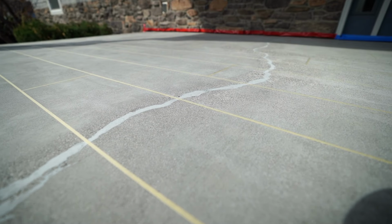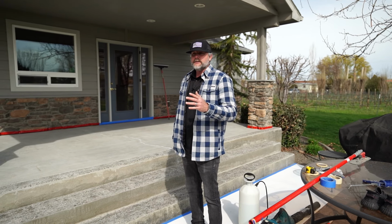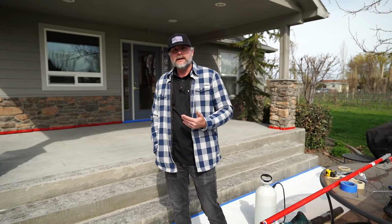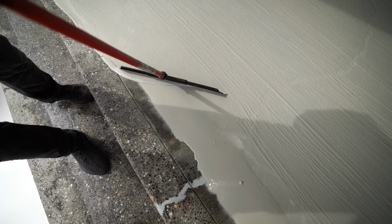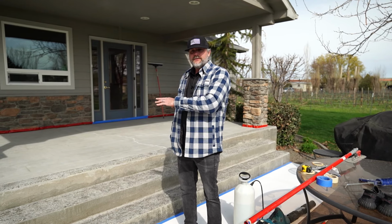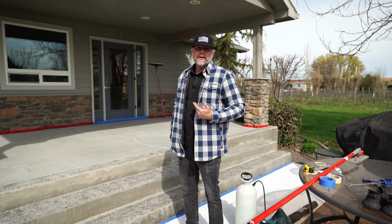This is front entries, walkways, small stuff like this are money makers for you because there's not a lot of work that's involved to prep them. You can do them quick. You could be working on this in the morning, go to another job afternoon, right? So you can always fit smaller projects in and you can make good money on these.